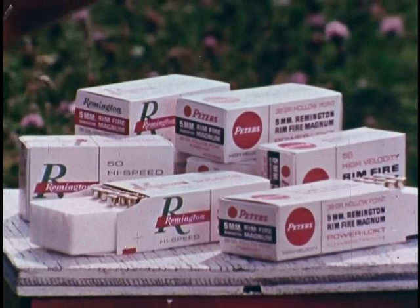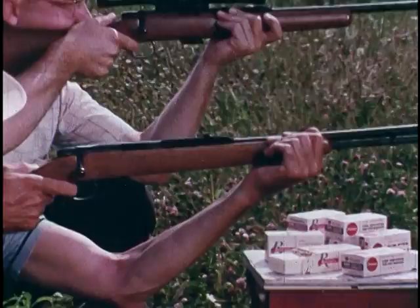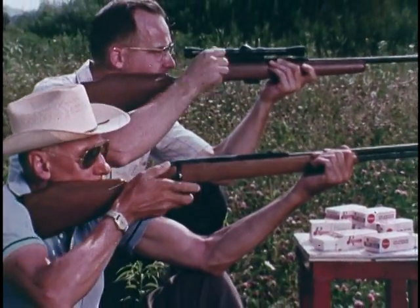Now something new for you varmint shooters: Remington's new 5mm rimfire Magnum. It's a hot one, and watch him go.